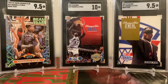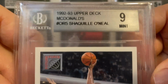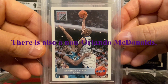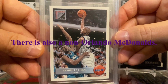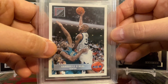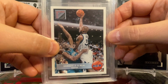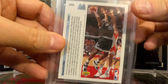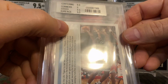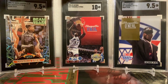Moving on to Upper Deck. So this is the Upper Deck McDonald's version. There's also a non-McDonald's version. I believe this one was only distributed in McDonald's around Orlando, Florida, because of course Shaq started with the Magic in Orlando. I don't know who that is there. I could look it up, but he looks like he's having a bad day guarding Shaq. He just doesn't want to get hurt or something. Notice the McDonald's logo there, and where we have the Upper Deck foil. So that's just a really sweet card.